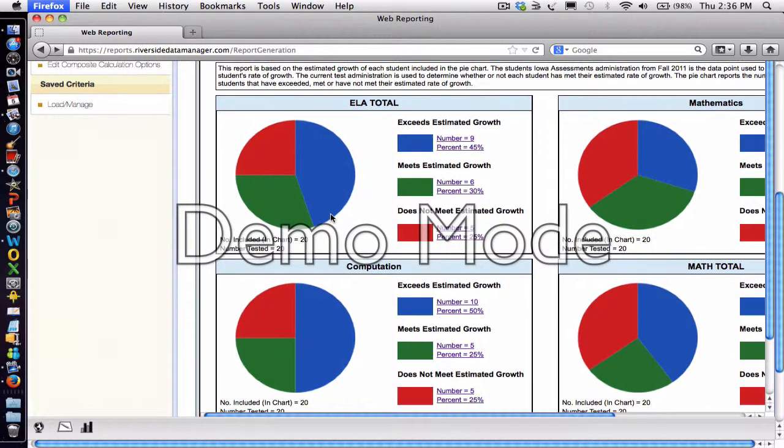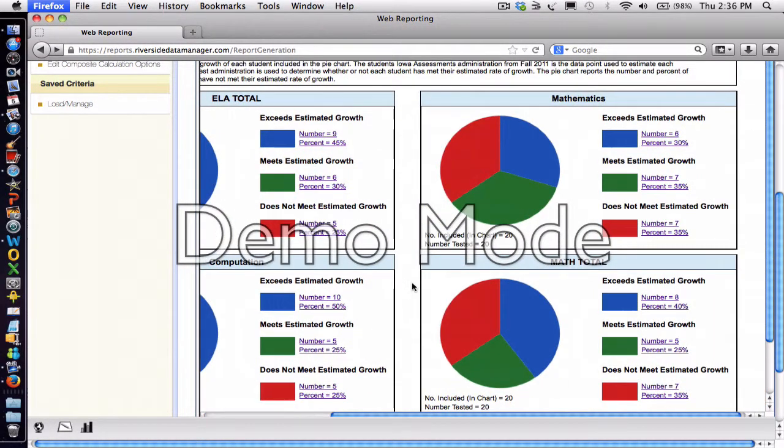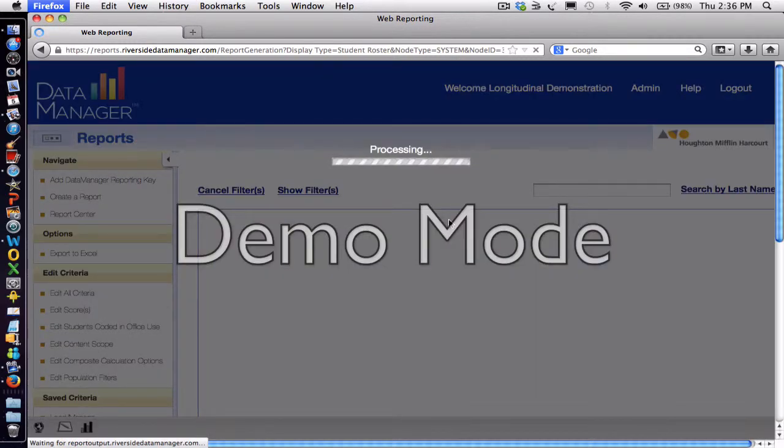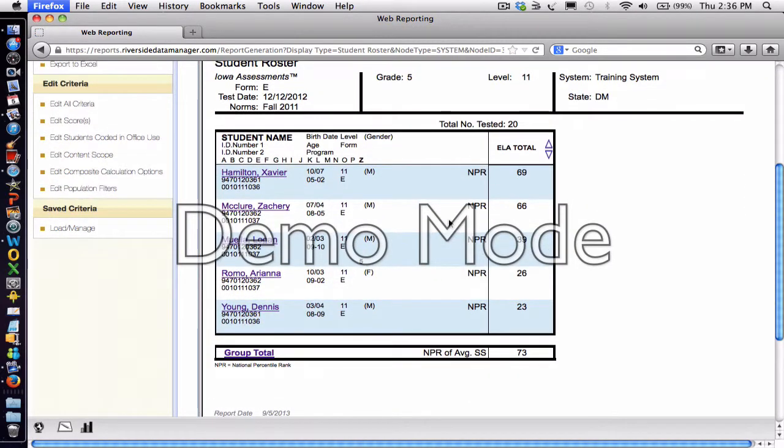Now, one thing we can do, if we want to identify the students that did not meet their growth target, we have that information right here. So by clicking on that number 5, it's going to give us the 5 students that did not meet their growth. And then from there, we can drill down to the skill level, see what skills they're struggling with. So here we are. We have our 5 students that did not meet their growth targets.